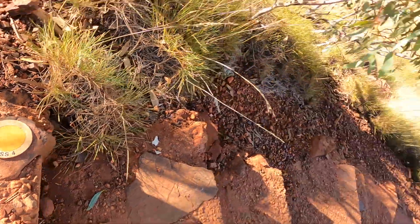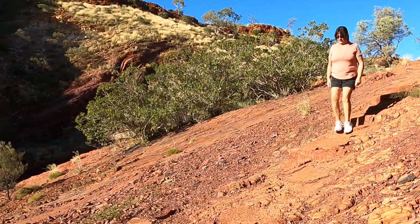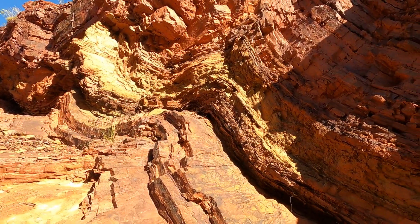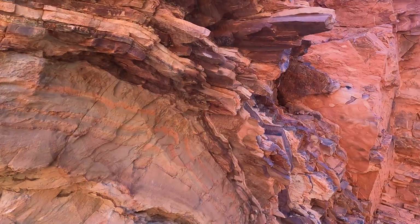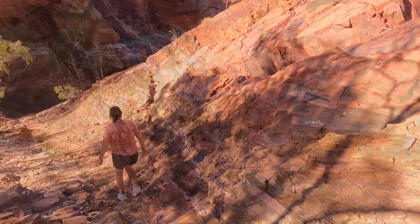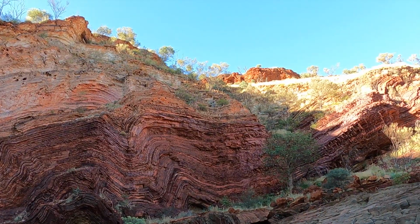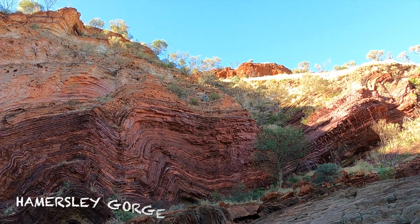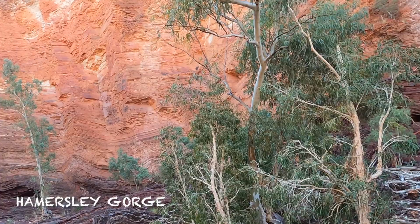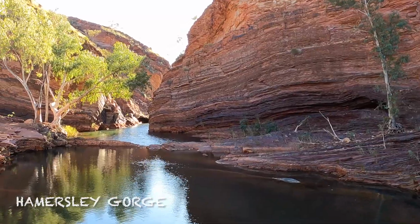Class 4. Bit steep. Look at the bends in the rock there. It's a pity it's only 18 degrees, it'd be ideal for a nice dip.